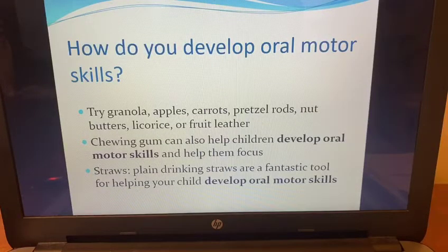Well, you could try granola, apples, carrots, pretzels, nut butters, licorice, or fruit leather. Chewing gum can also help children develop oral motor skills and help them focus. Even plain drinking straws are a fantastic tool for helping your child develop oral motor skills.